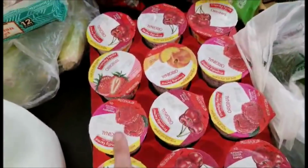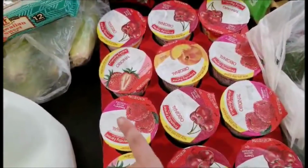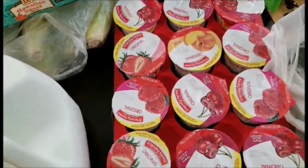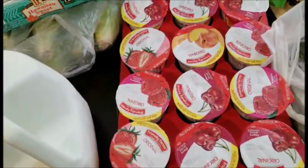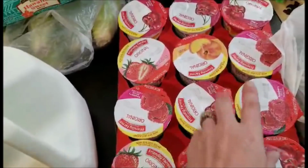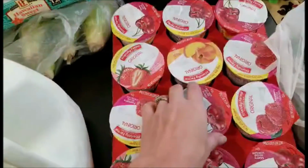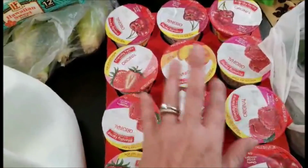All right, I have 12 just random yogurts. My kids like these. My husband likes to take one in the morning. So I just picked up some cherries, some raspberry, there's a peach in there, strawberry. We weren't out of our last ones, so I already have some, so I just picked up some to get us by.